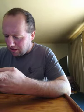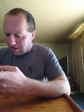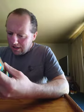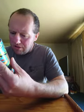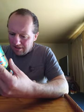Energy 490 kilojoules, 6%, 196 per 100 mils. Nothing for protein, fat, and saturated. Carbohydrates 27.5, of which sugar 27.1, which is a bit high, but 11 and 10.9, 30% of the recommended. Sodium, which is salt, 125 milligrams, 5 milligrams, 50 milligrams per 100 mils. Citronella extract.